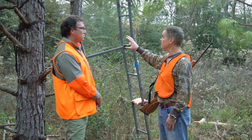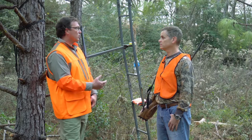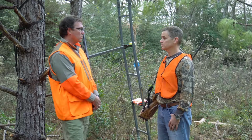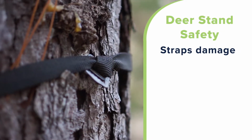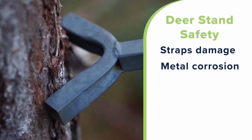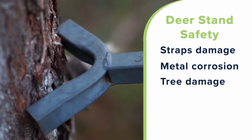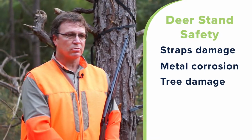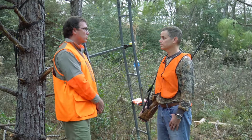What's most important to remember about your deer stand and making sure that it's safe? Different things. A lot of people leave deer stands up around here in South Georgia, and they take a beating, whether it's from an animal standpoint or from a weather standpoint. Straps can dry rot on the stand, the metal can become corroded and weakened, and even the tree it's assembled against can have some damage from insects during the year. So you need to check all those things to make sure it's ready for deer season when the fall hits.